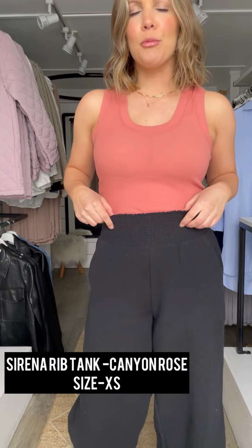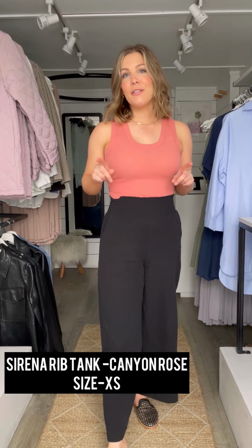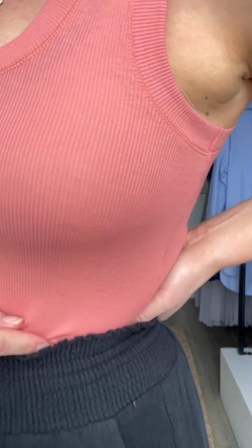About this for a nice beach casual look. So we have the Serena rib tank. It is one of your favorites, and we now have it in this beautiful canyon rose color. Love the ribbing detail on it. The round neckline is very flattering on all busts. Has a bit of a racer back. I just have a normal bra on, and I am wearing the extra small. It fits true to size. It's cotton spandex, so it does have a nice amount of stretch, so it is a fitted style tank.